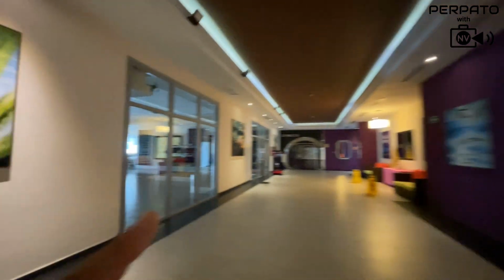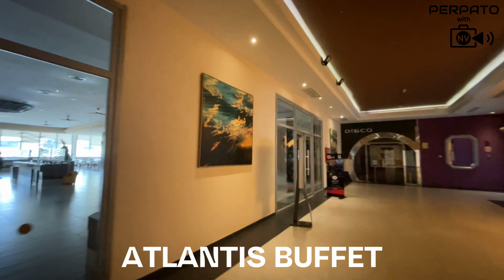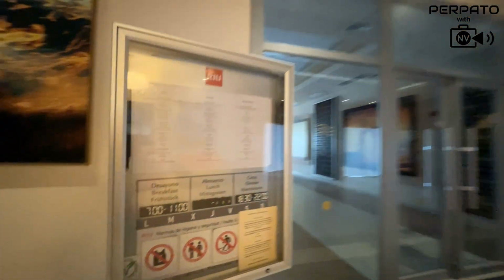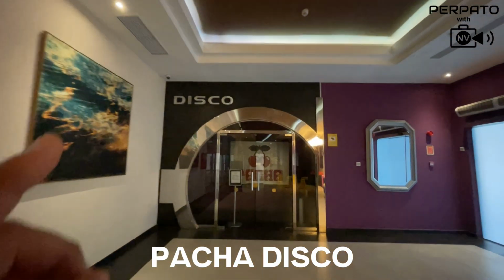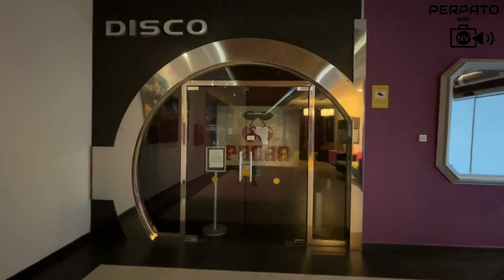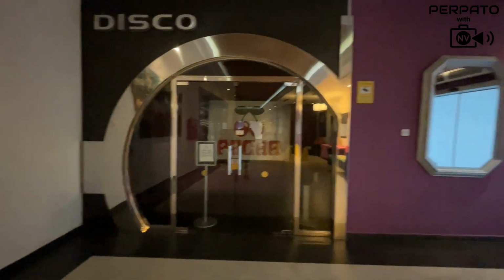This is the Atlantis Buffet. It does not look like they're going to be open for lunch. No, they are not. They open for breakfast and for dinner. Dinner starts at 6:30. We've had the buffet here. It is very good. And then this is the Disco Pasha. We were here sort of last night. I don't know if I took any footage or not.